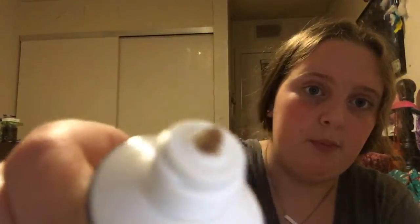And then I got this Supreme coffee scrub, which smells disgusting. Smells like coffee. So if you want your face to smell like coffee, if you work at Starbucks, this is for you, but it looks like poop.